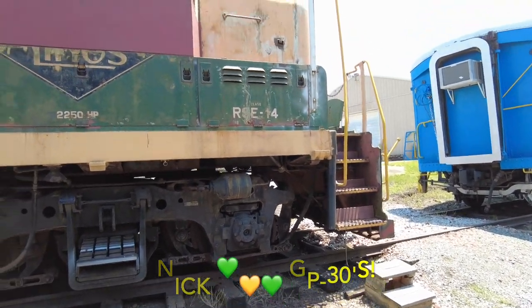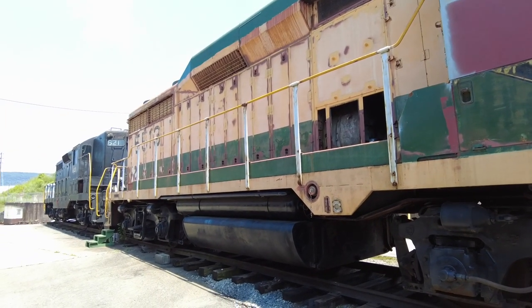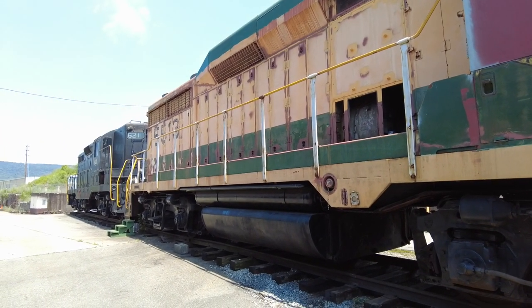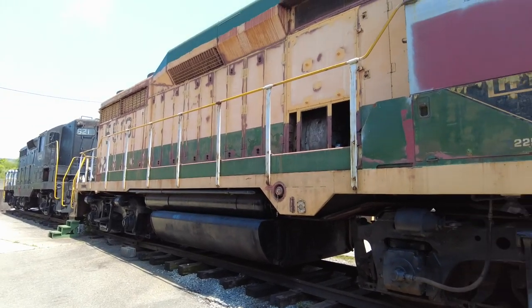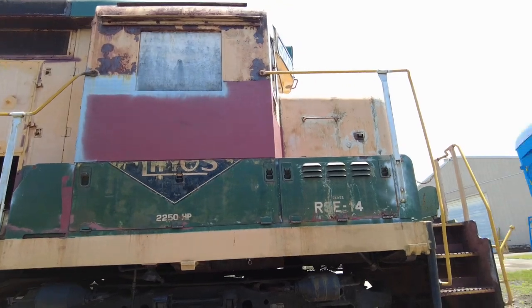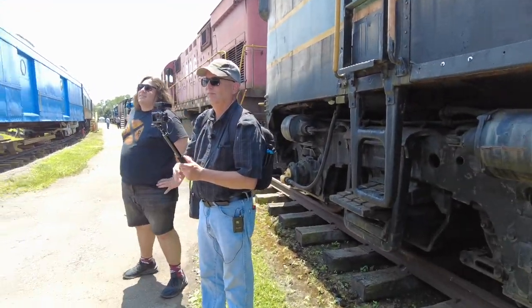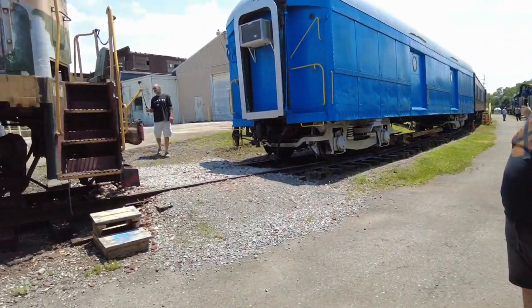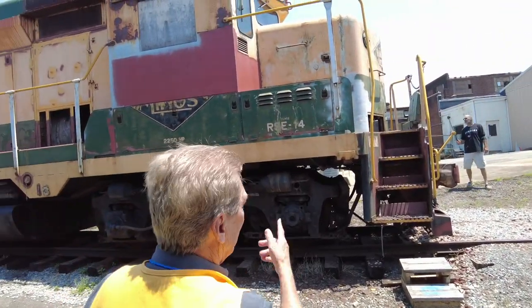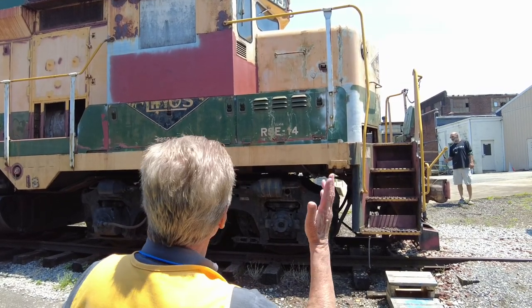Very cool. When the Reading had bought this, they had an open house at the Wing Terminal. Guys, you're looking at the first GP30 ever made, and you know that's a diesel I love. Me and Nick are in heaven now. 1962. Horsepower is 2,250, and as we progress, you'll see the horsepower go up.